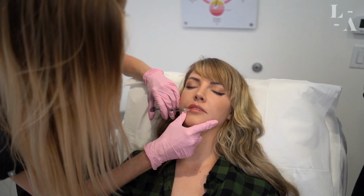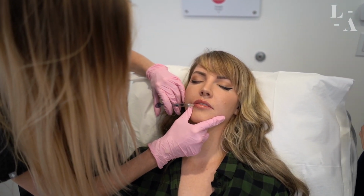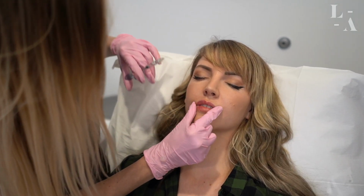Just like anything in life, you don't have to jump in with both feet. First, dip your toe in the water, in our metaphorical water here, see if you like the temperature, and then we will save the rest of your syringe and you can come back.